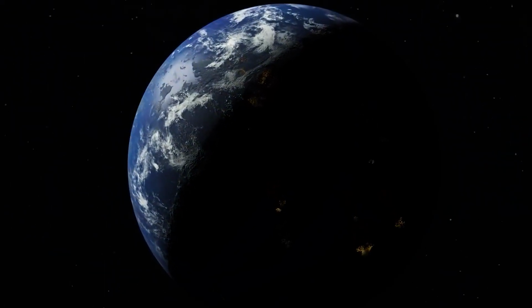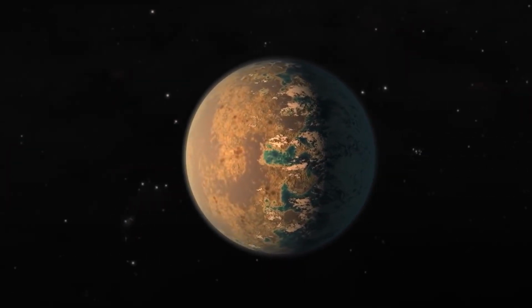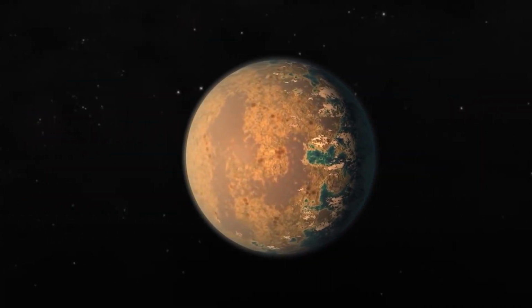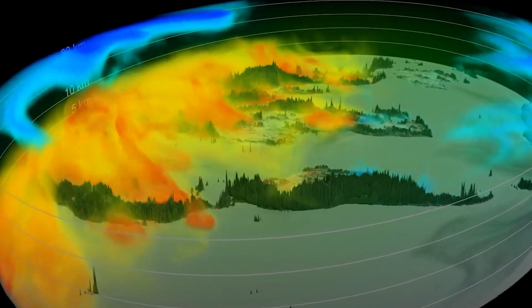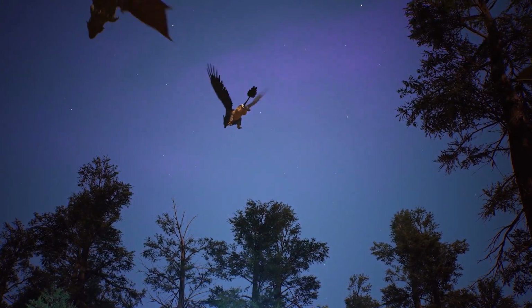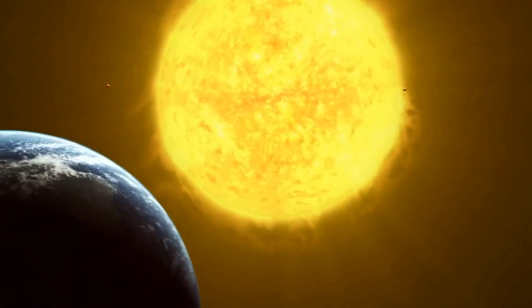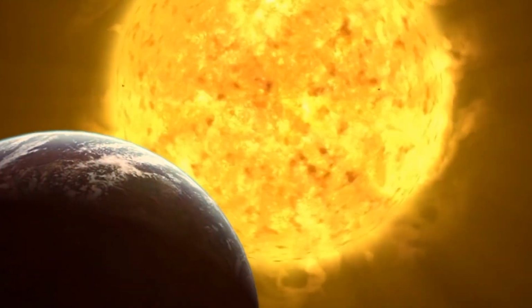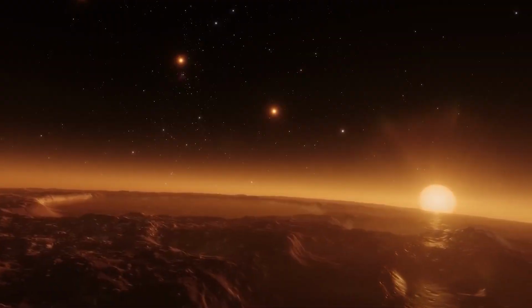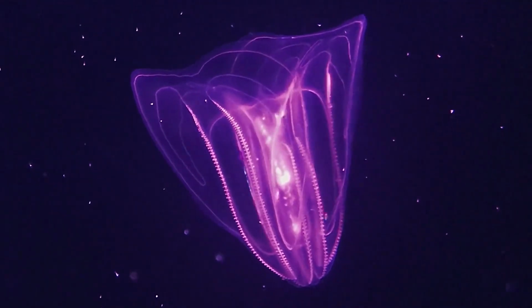Tidally locked planets present a challenge, with one permanently hot side facing the star while the far side freezes. Thick atmospheres could transfer heat to the night side though, and life would simply cluster around the rim, where temperatures are milder. High-energy flares could periodically bombard planets around red dwarfs, but radioactivity might drive useful mutations.